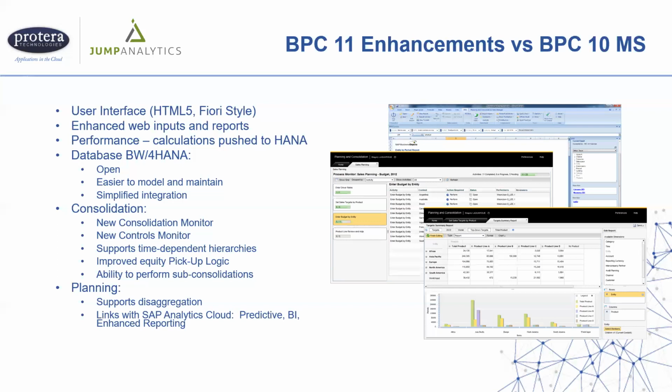Well, BW for HANA changes. It's a huge paradigm shift. There's a lot of simplicity that's built into the ownership and maintenance and configuration, and there's an interface that is workable for just about any user. So it's easier to maintain, easier to model, and it's simplified in terms of the integration. So you can pull in data from, again, virtually any source within BW for HANA.